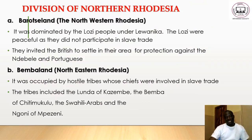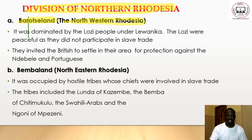Having looked at the interest of the whites in Northern Rhodesia, let's look at how Northern Rhodesia was divided, the divisions of Northern Rhodesia. Number one was Barotseland. This one was Northwest Rhodesia. Northwest Rhodesia was regarded as Barotseland. It was dominated by the Lozi people under their chief, or their king, who was called Lewanika.